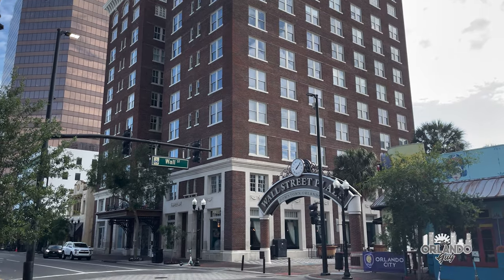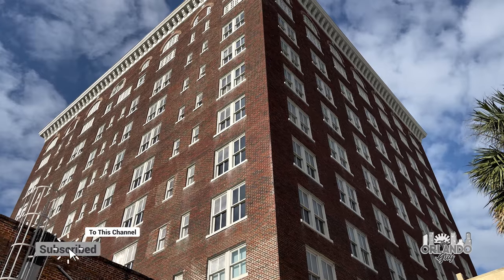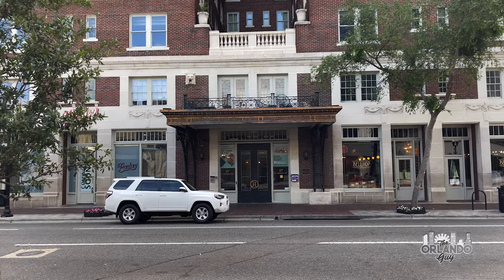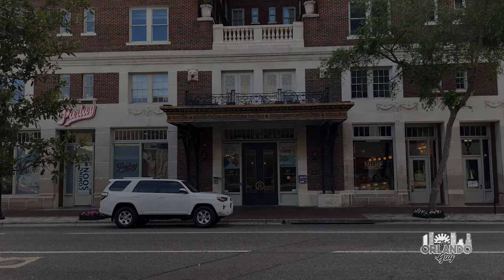Unlike the neighboring San Juan Hotel, the Angebuilt managed to escape demolition and survives to this day due to the creation of the Downtown Orlando Historic District and the Orlando Historic Preservation Board. Today, the Angebuilt is now offices with bars and retail on the ground floor. The Angebuilt Hotel remains standing as a reminder of Orlando's past.